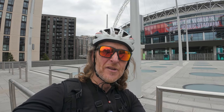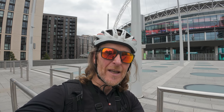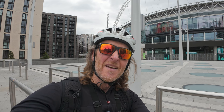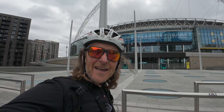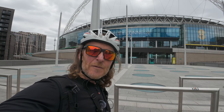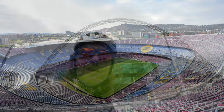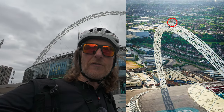The old Wembley Stadium was on this site and it stood there from 1923 until 2003. The new Wembley Stadium, which is the one behind me, was built on the same site and it opened in 2007, officially on the 9th of March 2007. Of course, Wembley is England's national football stadium and it's a 90,000-seater stadium, which makes it the biggest stadium in the UK but the second biggest in Europe, next to Barcelona. And that arch we can see behind me stands at 134 meters or 440 feet high.